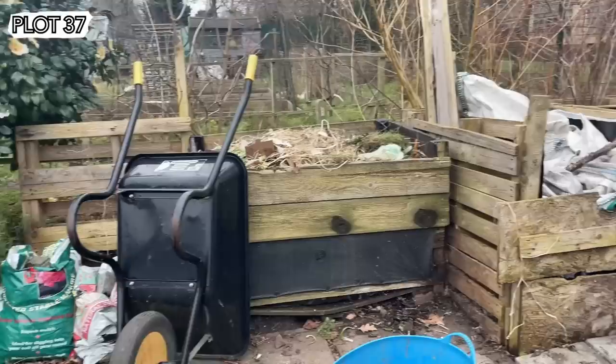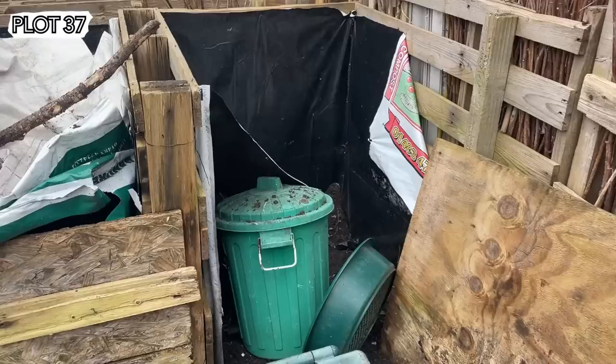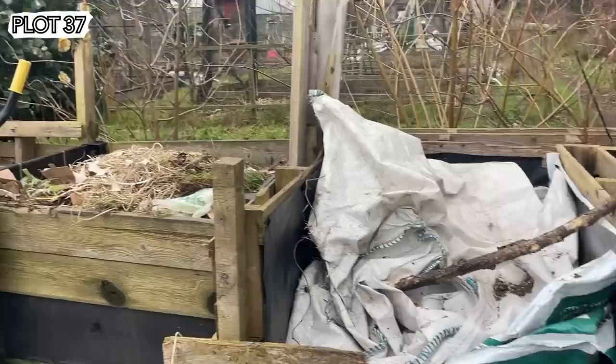Compost bins, I'm making progress with this. I've had to pause, so I've cleared one bed. I've had to pause because of my back. Bin number 2 is going to go into bin number 3, which is this one, and then I'll turn all that fresh stuff into bin number 2 and we'll start filling up from the beginning again.